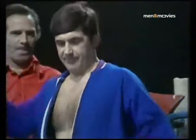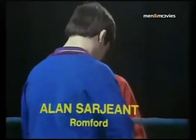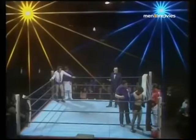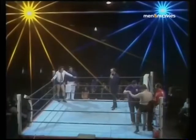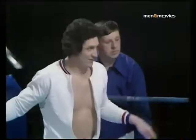This, ladies and gentlemen, is a catchweight contest consisting of 6 5-minute rounds. One fall, one submission, or a knockout to decide the winner. Between on my left and in the red corner from Romford, Alan Sargeant. His opponent on my right and in the blue corner from Sydenham, Robby Barron.